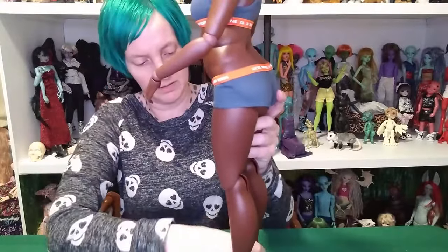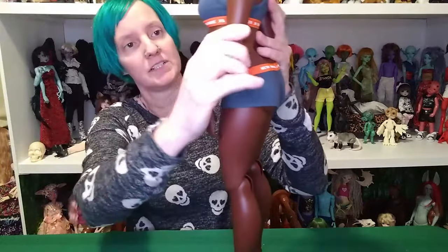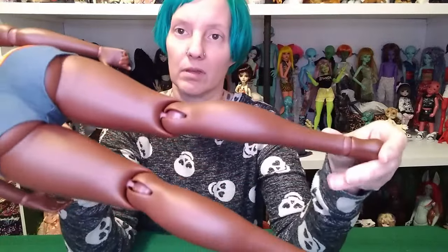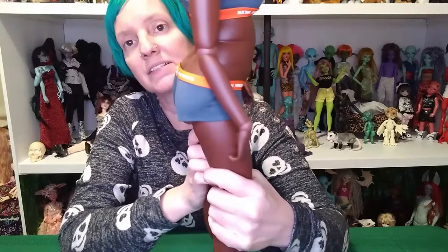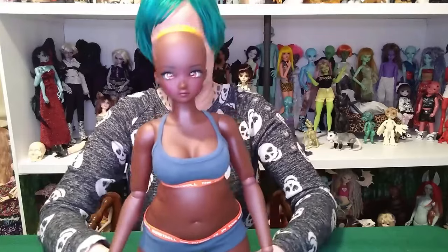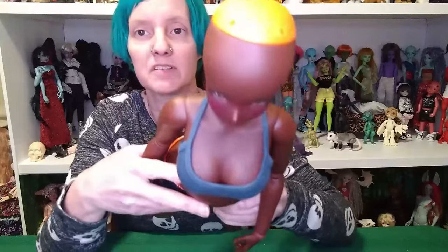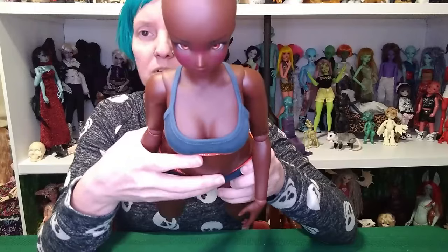Let's see what we do about standing. Ta-da! She is standing just fine. There is her backside. Look at that. There's all kinds of details on her stomach. So, so cute. And this is the regular bust, which is her standard bust, which is definitely not small by any means whatsoever.